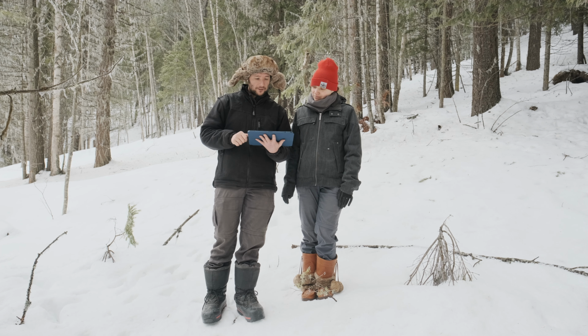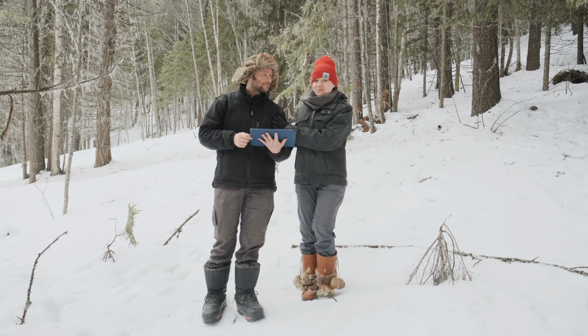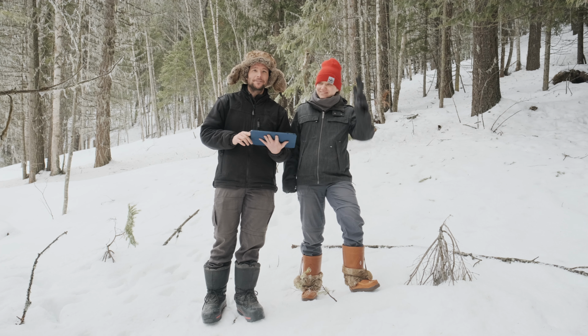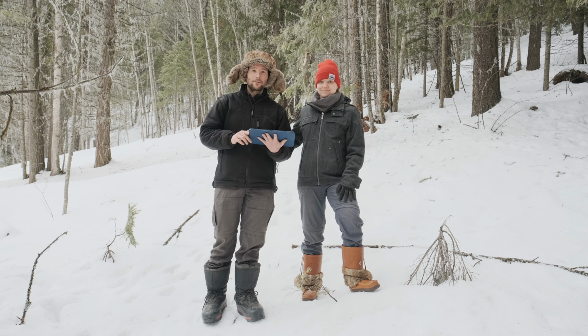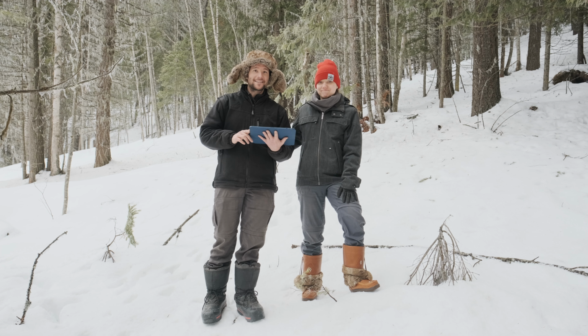And then the final question by Kevin Cersei, your framing experience shows, is this what you do for a living? You're inflating his ego. Maybe. No, it is my first build ever, other than the outhouse, which was pretty much my practicing project for the cabin. This is our very first project, but not last.